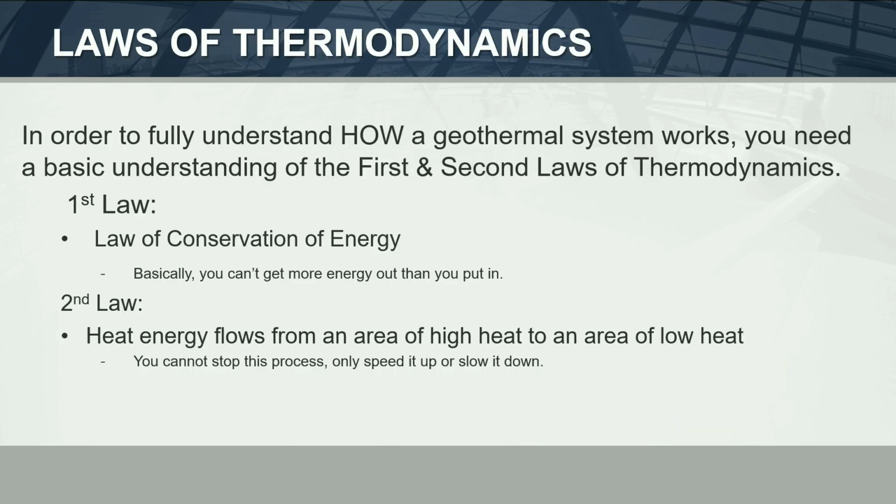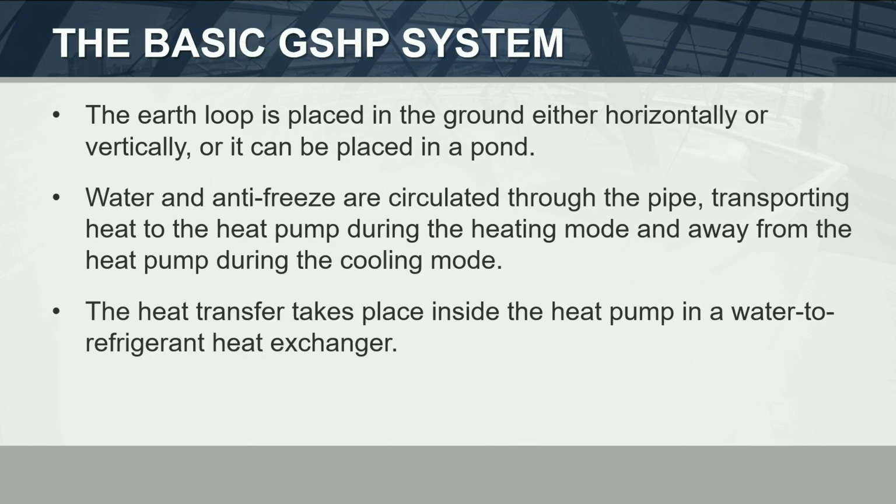So there's basically two ways to start. We look at the two laws of thermodynamics. You cannot get more energy out than you put in. That's the first law, the conservation of energy. And the second law is heat energy flows from areas of high heat to an area of low heat. So that's where you're getting heat transfer. So we'll talk about that more as we get into the basic geothermal system.